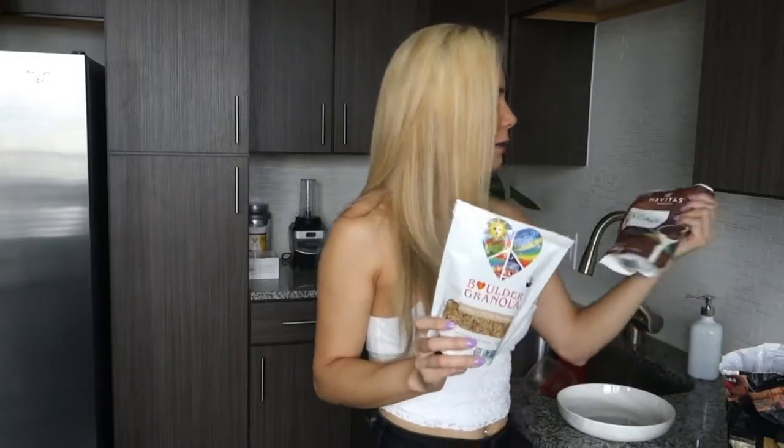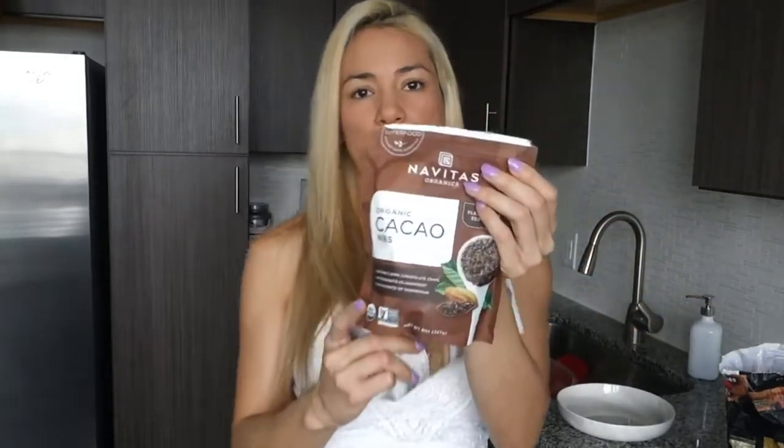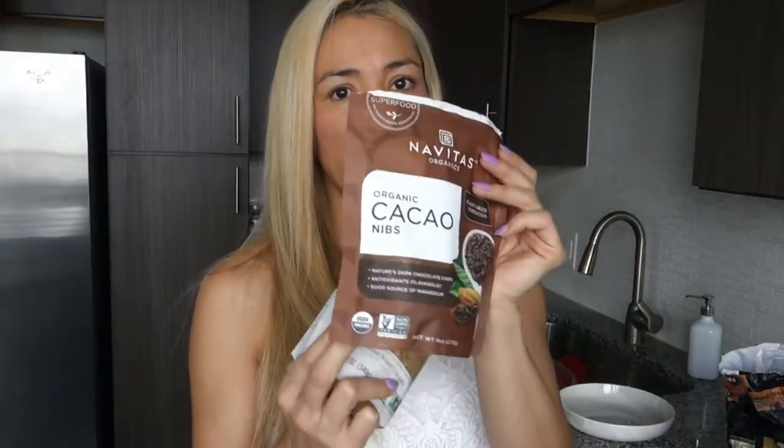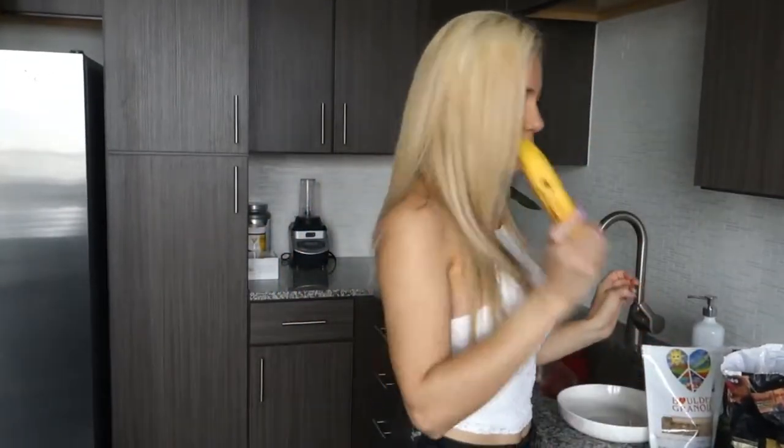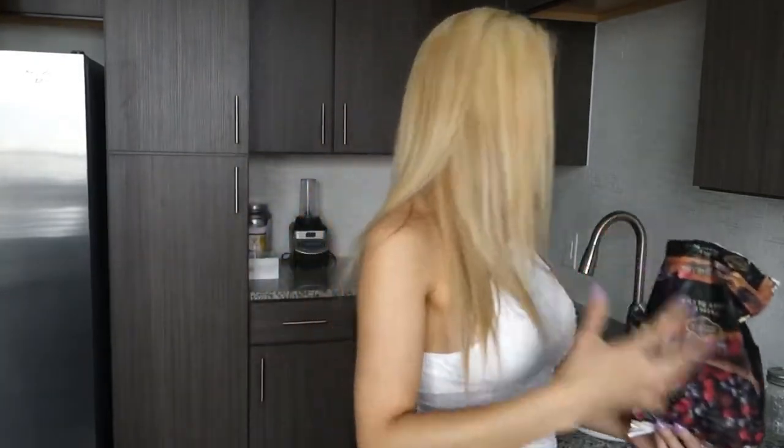Then granola, cacao. This is like pure cacao, guys, so it's also very, very good for you. And one banana. And we're going to use these frozen berries: strawberries, blackberries, blueberries, and berries.